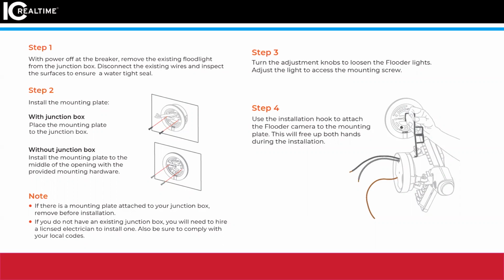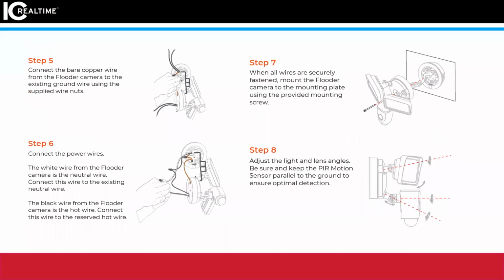Now, once you've begun wiring that in, you're going to start out with your bare copper wire. That's going to be your ground wire. Then you're going to have, and this is a 110 volt setup, your white wire from the Flutter, which is going to be your neutral wire, and then your black wire from the Flutter, which is going to be your power wire or your hot wire. Once your wiring is completed, then you can go ahead and mount to your mounting plate, whether it be with or without a junction box.